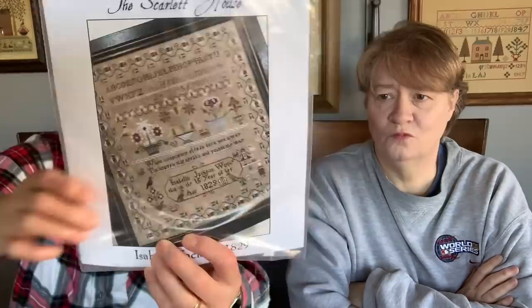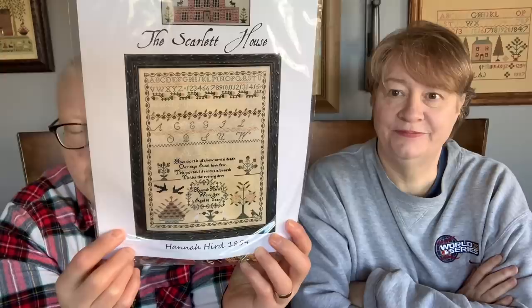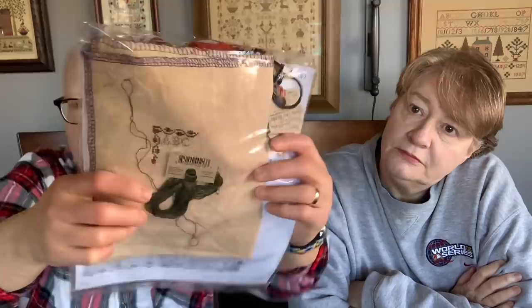This one I need to get back to. Isabel Jackson from the Scarlet House. So you started that? Yep, I started it with all the called for. Beth from Off-Road Stitcher finished this. It's gorgeous. I got hung up because I was worried about the alphabet showing up, but it shows up.